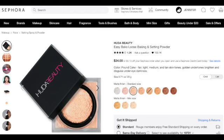This is the Huda Beauty Pound Cake. This is the Easy Bake Loose Baking and Setting Powder from Huda. I do not love the packaging. It has a spongy type thing in the top that I cut so that I could get the powder out easily. But this has lasted me a very long time, and I use it very, very often.